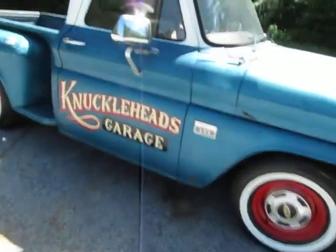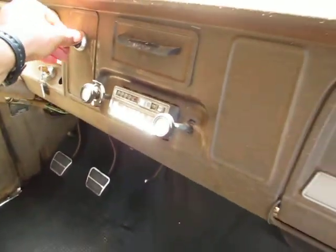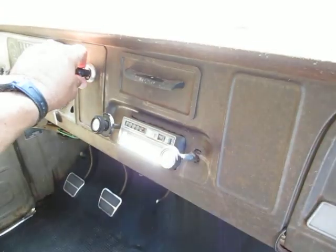I can't remember if the heater works. We'll test it out real quick. We got a little bit of extra time. Turn the power on. Okay. Sounds like the heater's not working. The heater fan's not working.